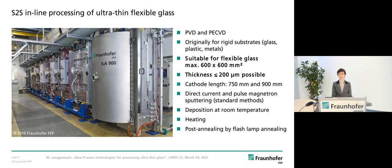My research group deals with sheet-to-sheet processing. We are using the vertical inline coating tool you can see in the picture. We have a smaller machine as well with a similar setup. Both machines were originally designed for rigid substrates, but we are able to process flexible substrates as well. Normally, we handle glass with thicknesses of 100 micrometer, but 50 micrometer are possible as well. We can offer pilot scale coatings using different sputtering technologies and different pre- and post-annealing steps. So much for our research facilities. Let's now turn to our current projects.